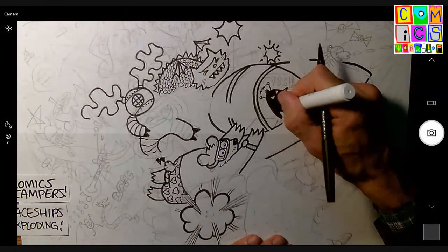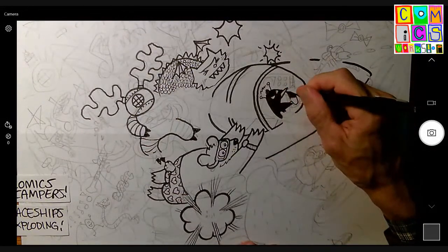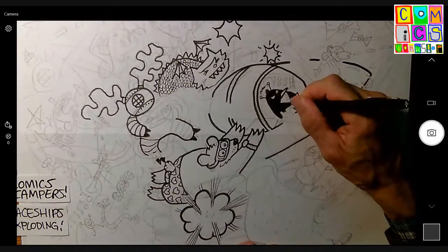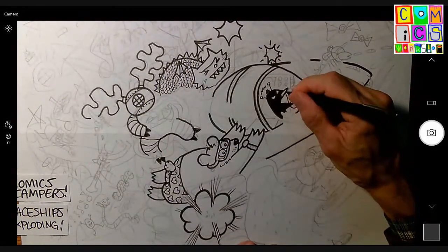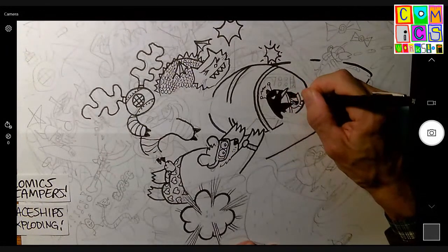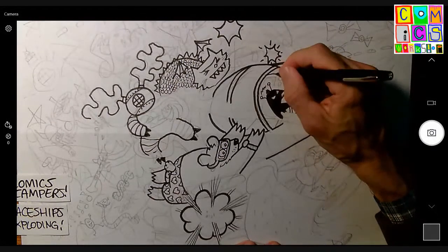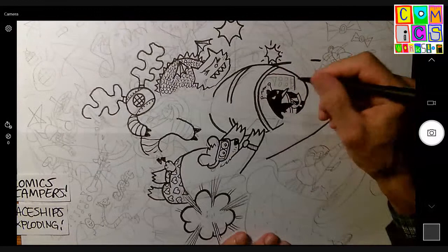There we go. Space alien penguin driving the spaceship. Let's put the little spaceship control in its flippers. We'll put a little spaceship seatbelt on. Little penguin feet kicking the pedals of the ship. Okay. And we'll put a couple controls in there because this spaceship needs controls.